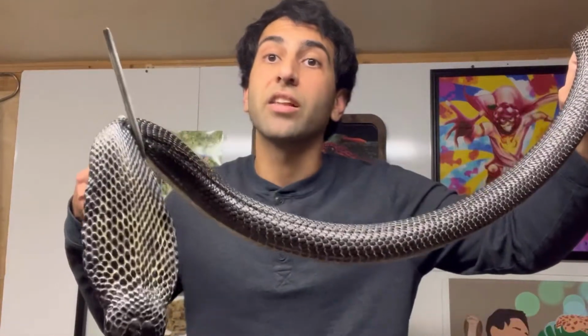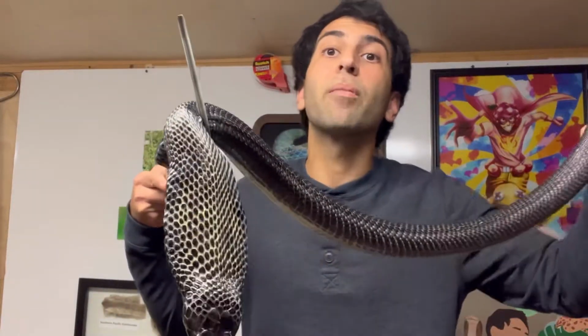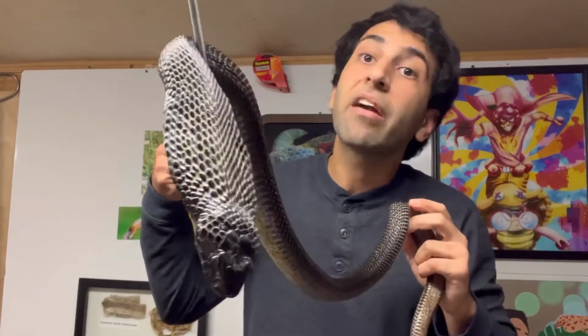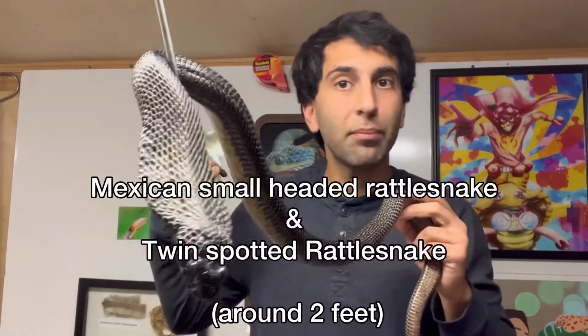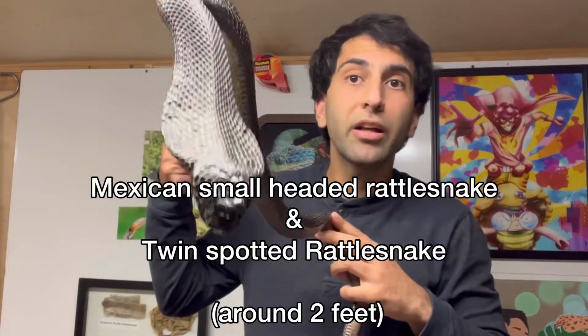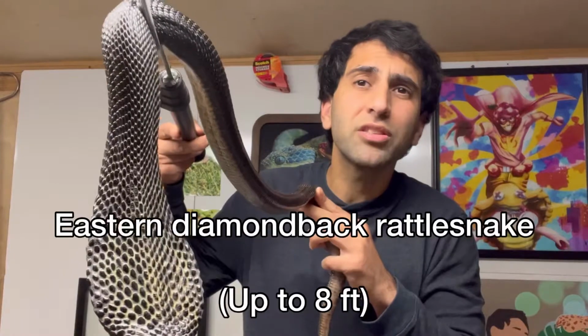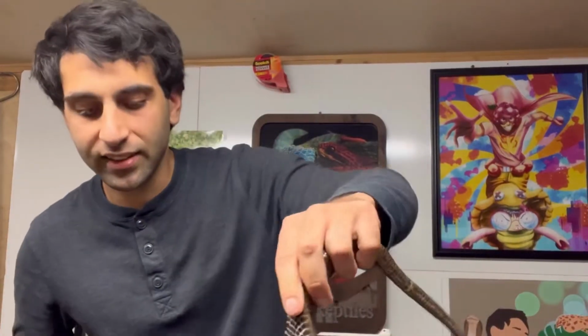But now we talk about the true legends in Crotalus. These are icons. Again, these are in the Americas, so from Canada down to Argentina. And they vary in size. Things like the Mexican small-headed rattlesnake, I believe, or the twin-spotted rattlesnake are tinier rattlesnakes compared to eastern diamondback rattlesnakes, which are the largest rattlesnakes on earth, up to 8 feet long. So you can see they vary in size.